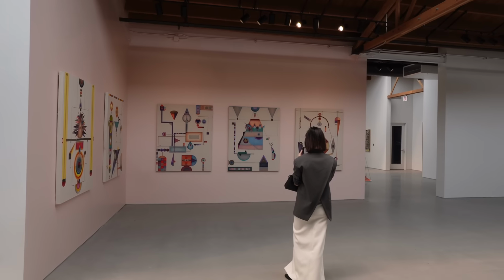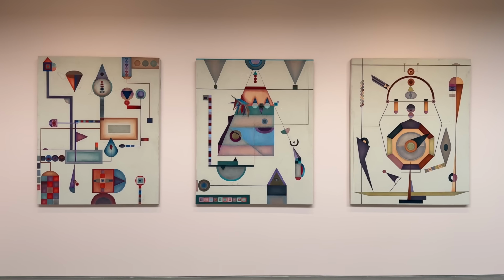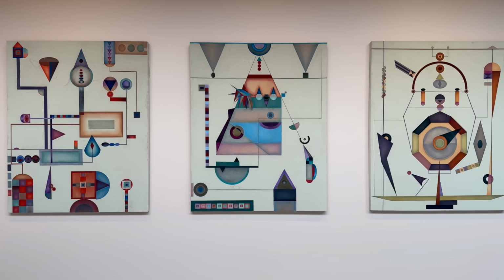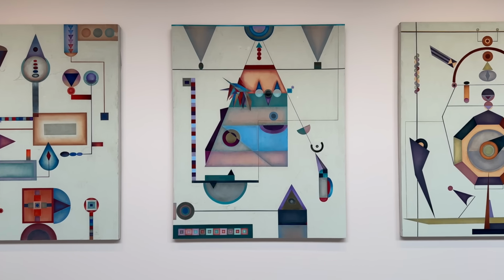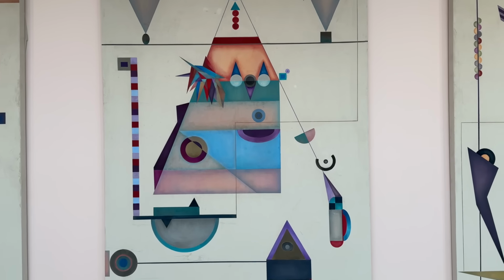This part of the show serves as a mini survey chronicling the collective's artistic journey from 2020 until now. And these are my personal favorites because they are actually painted on velvet.